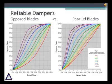A damper is an important component that every heater requires, but most important is to have a reliable damper. There are different types of dampers and each one has its own characteristics. In this slide we put side by side the performance of the opposed blade and the parallel blade damper. The opposed blade damper gives the operator more control during the openings than the parallel damper.